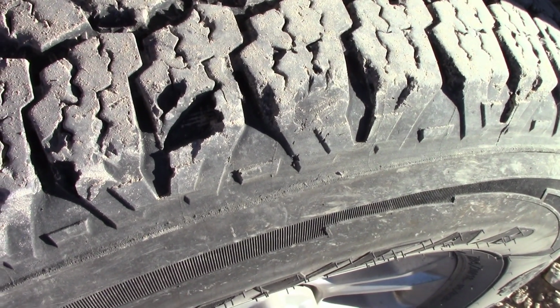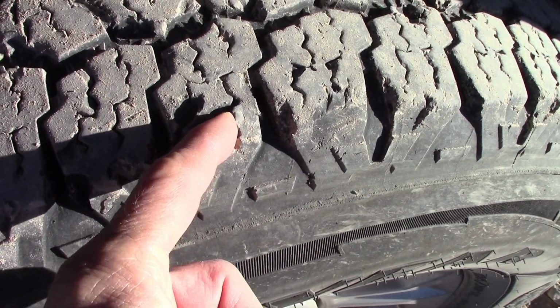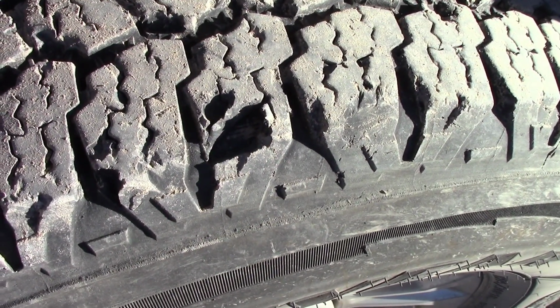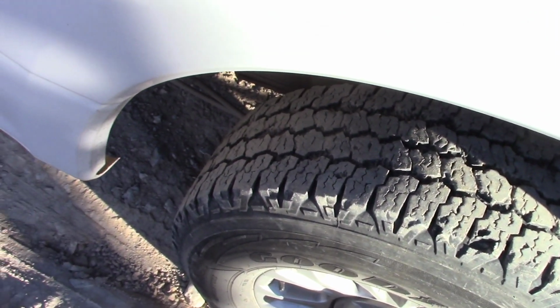There's that chunk of tire I was saying I tore out yesterday. It's not too bad. You can barely see the wire in there. Looks like I need another tire.